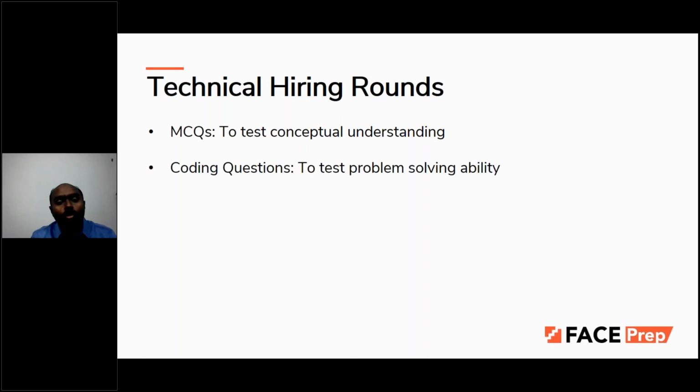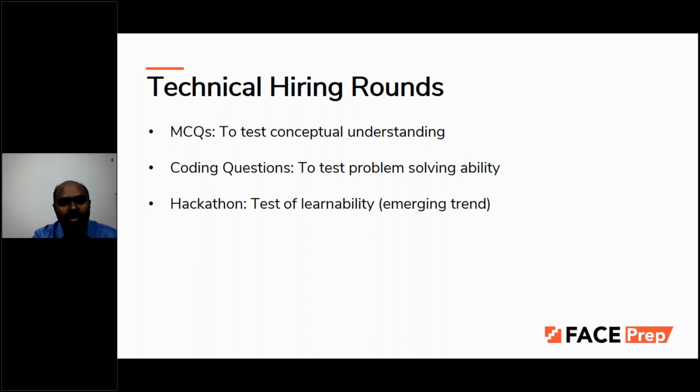The second, more emerging pattern is asking students to do a coding question, to test their problem solving ability. Again, there's a huge difference between the type of coding questions that IT service companies ask and IT product companies ask. I think this is where the real difference lies in terms of cracking the first round and getting to the interview. I'll talk about this in more detail in the coming slides.